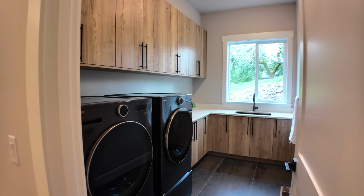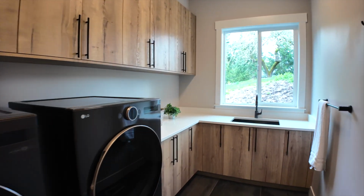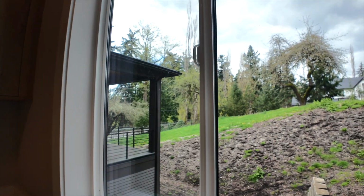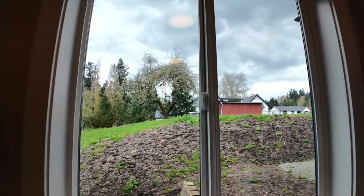And then the laundry room, the cabinetries match again. And this is expansive. You have its own sink. It has a good view of the backyard on a hill, of course. But that's Washington for you. And then the neighbors, they could barely see you.